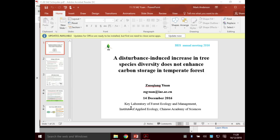So I've got one. I was just wondering, did you just look at the woody species, so the trees, or did you look at understory species as well? Just trees. Do you think that understory would contribute much to carbon storage, or not really? Not in comparison to the trees. You mean the understory species? Yeah. Is there much of an understory? Yes, but the understory species not very much. Okay.